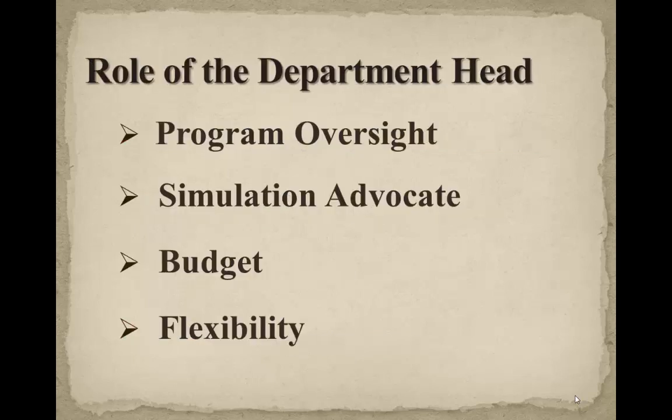In terms of the role of the department head, essentially it is the voice in support of the command's training mission, while also communicating from the team perspective the way ahead in regards to not only education and training but also simulation. Now, what's important here is budget and also resources. My engagement and support to the simulation staff is a key component to their continued success in everything that we do here.